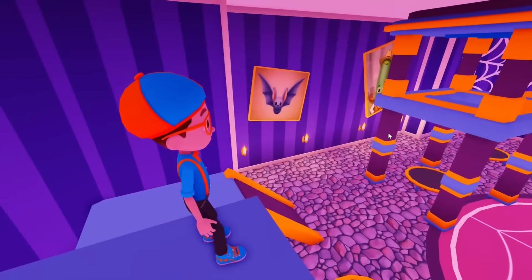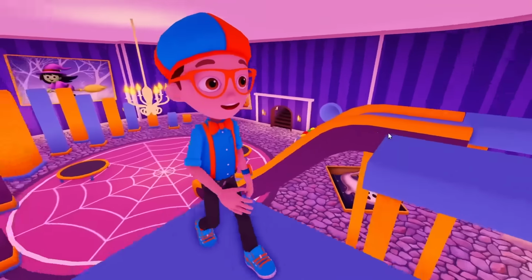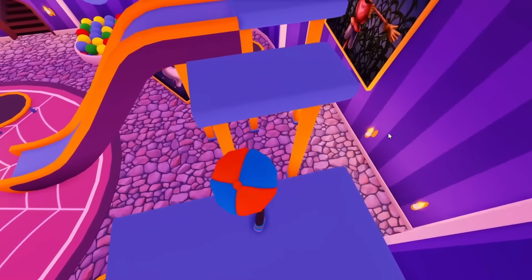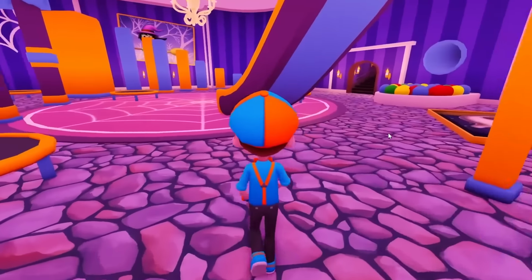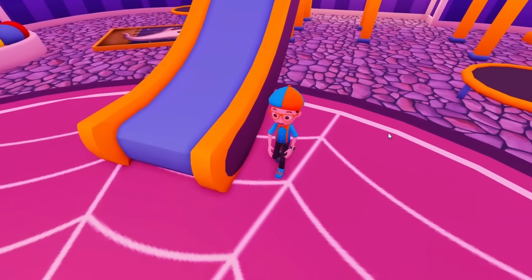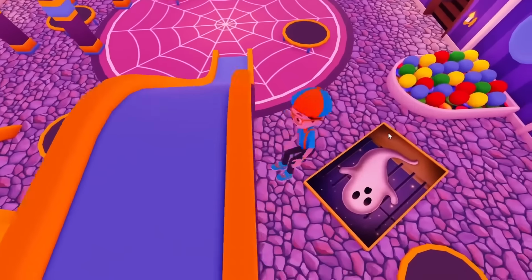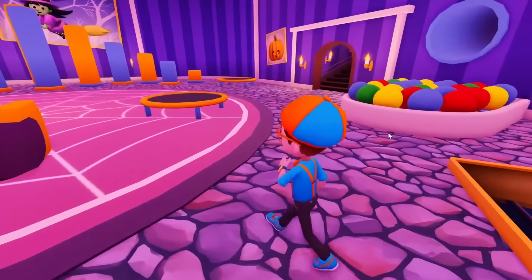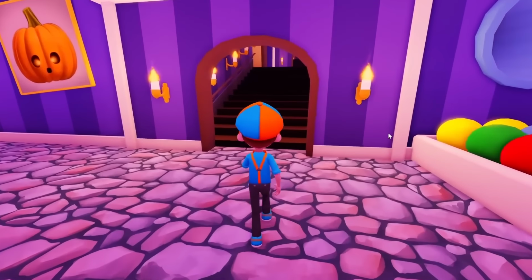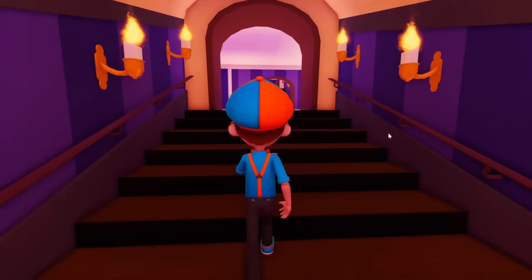Tabs! Hello! I don't see her. Can you see Tabs? I can't see her either. Let's keep looking. Whee! This slide is so big. Let's go slide down it. Going up! Whoa! That was not what I expected! Hi, Ball Pit! Bye, Ball Pit! Okay, let's go back upstairs.